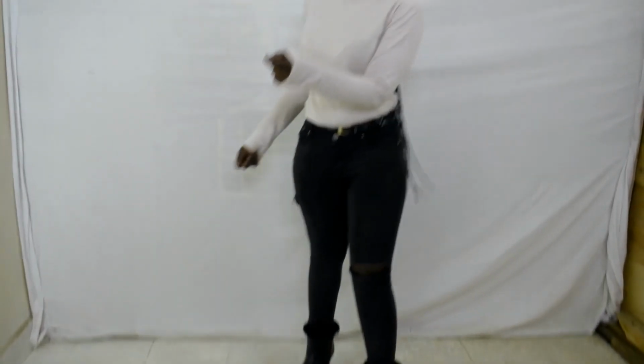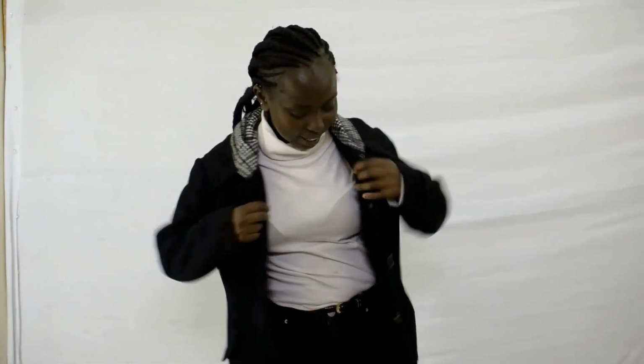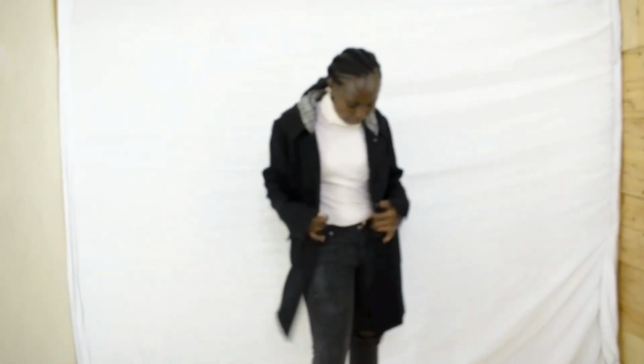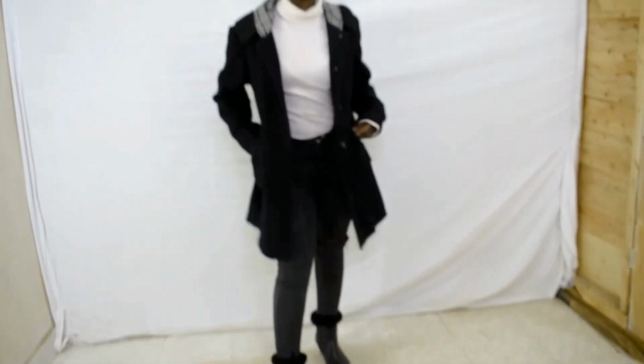So I'm going to show you the full outfit. For this styling, outfit number one, you can add a trench coat on top. You can never go wrong with a trench coat, guys. Trench coat is the in thing, so I put on this black trench coat, so at least it makes sense because it's black, pink, black, and my boots are black also. So that's the whole outfit.